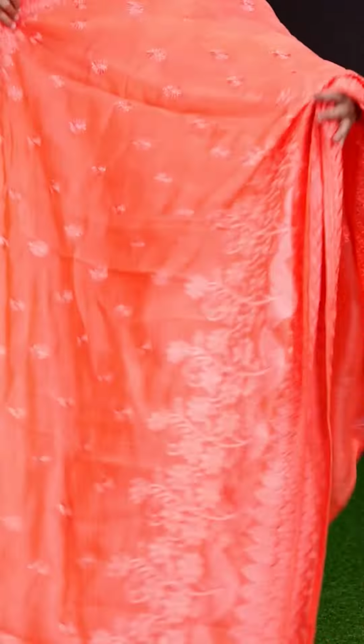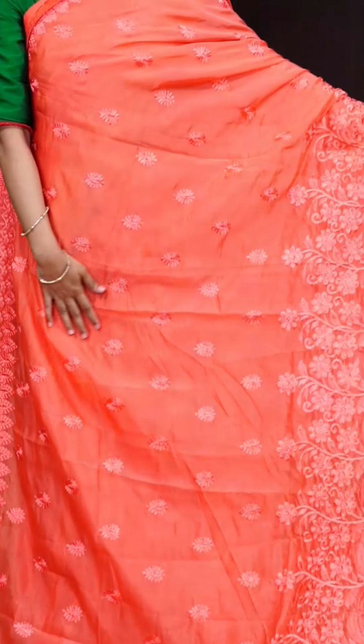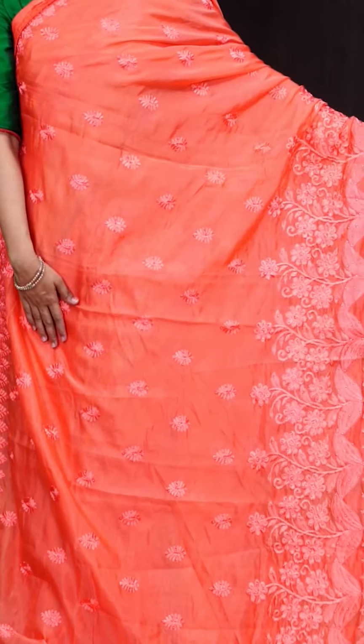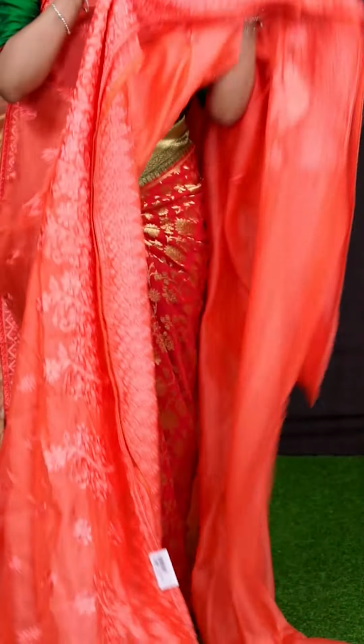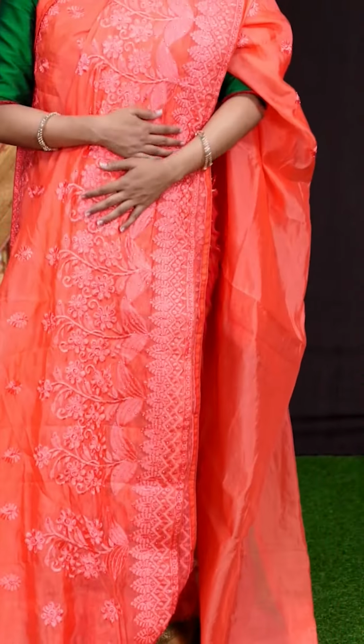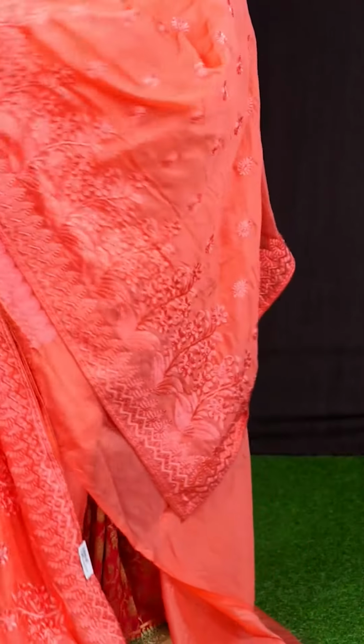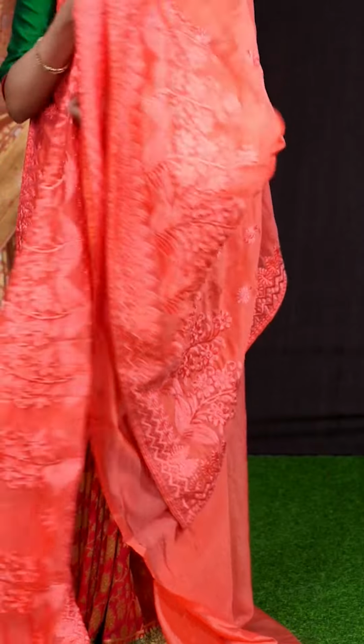A beautiful dark peach colored saree. How vibrant the color is, you can see all over the body. It has got this self thread work flower booty design with pearl work. Check out this beautiful self thread work flower design border with pearl work. And also it has got this self running pallu.